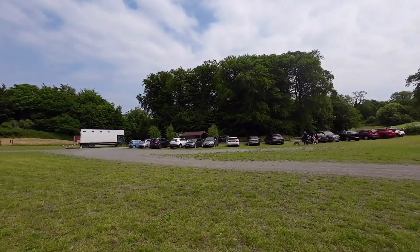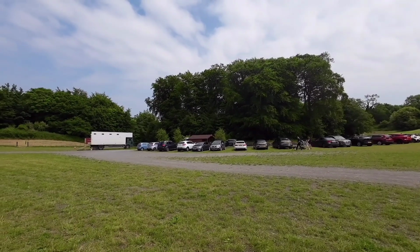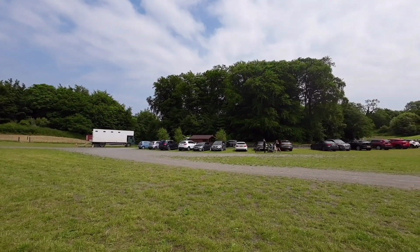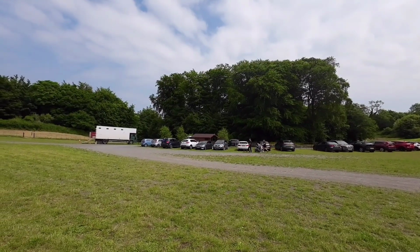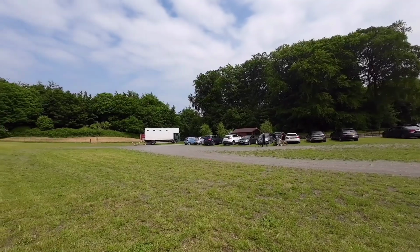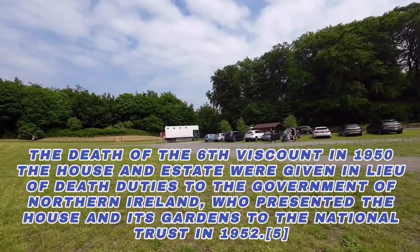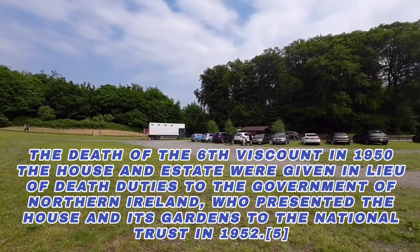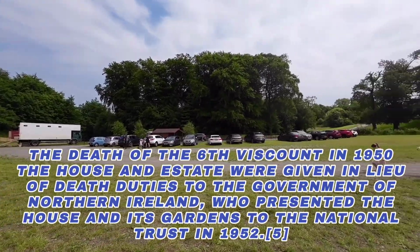So there is a Castle Ward house. I think it's an 18th century house, but it's a house of 2 halves. There's 2 different styles to this actual house. It was owned by the Ward family right up until, I don't know. I'll put all the information on the screen about this here, because there is an awful lot of information that you can't get around here.